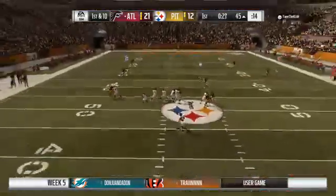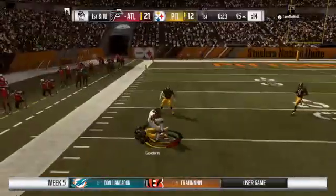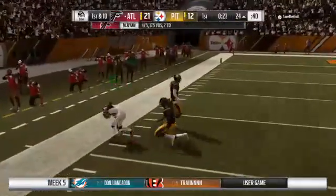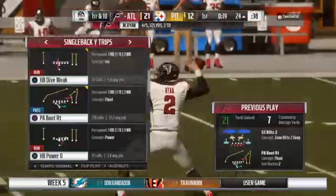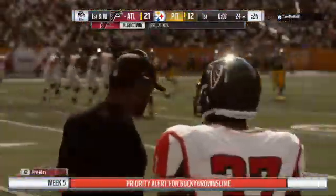A fake to Freeman. Now it's Ryan, and he finds his target. It's Marquise Goodwin, and he goes down, but not before getting this inside the 25. And a nice gain at 21 yards.